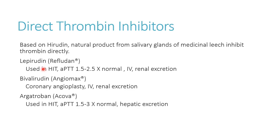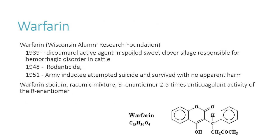Okay, and oftentimes we're going to be choosing which one we give based on how good the kidneys are. If the kidneys have poor function, then we oftentimes will give argatroban instead. But again, very similar activity amongst all of these. And if you had to guess side effects, the biggest one is still bleeding, right? Because again, we're still inhibiting factor 2 here, right?